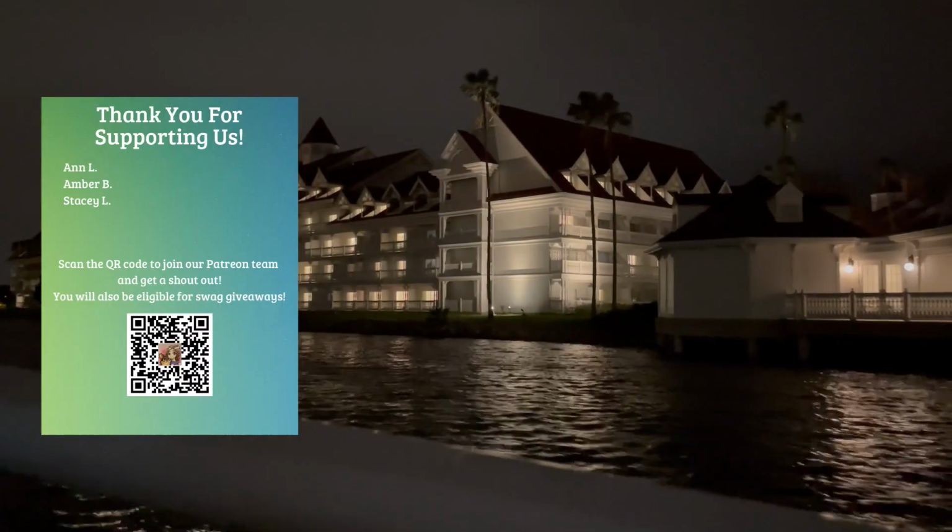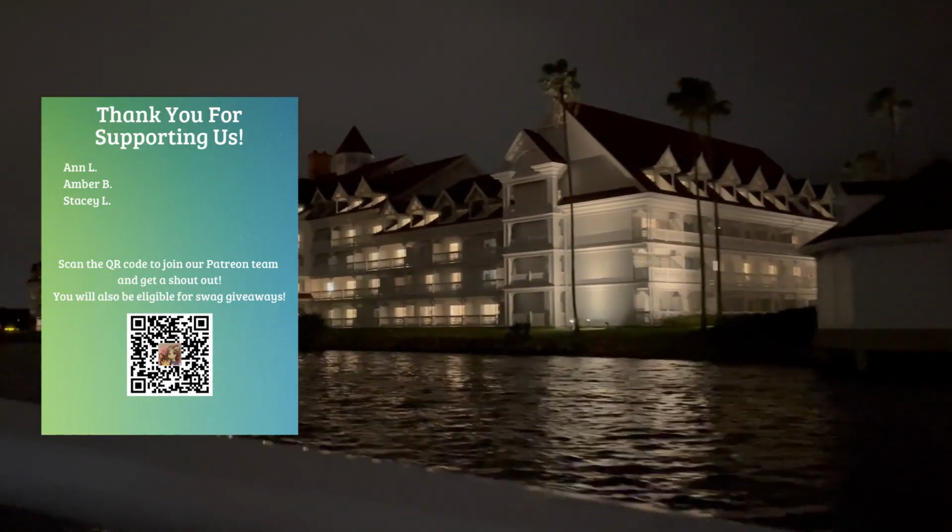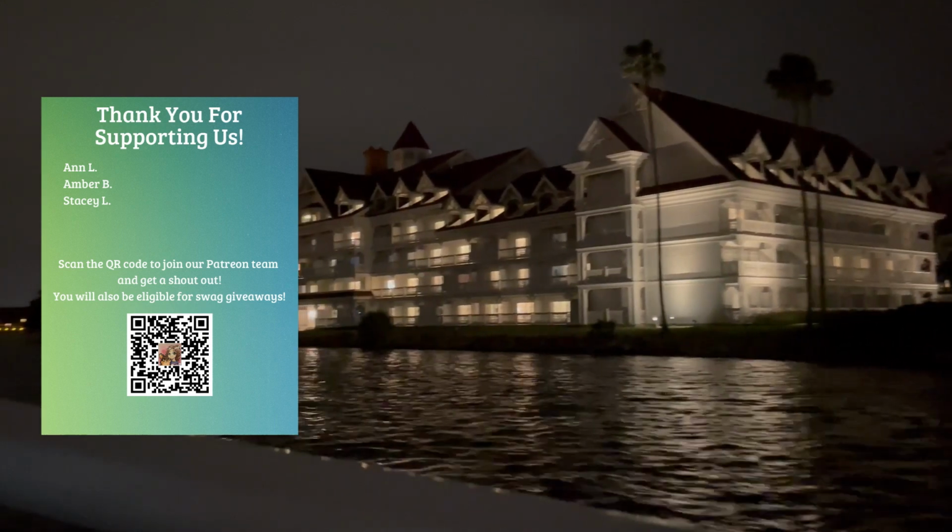If you prefer that, you can walk, and then hopefully when they open up that new DVC tower at the Polynesian, you'll be able to walk all the way. You used to be able to do it before, but you can't right now because of construction. So hopefully once that reopens, you will be able to walk all the way over to the Polynesian if necessary, and then you can walk the extra 5 minutes over to the TTC and take your car from there.